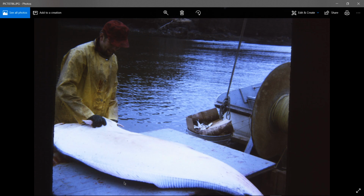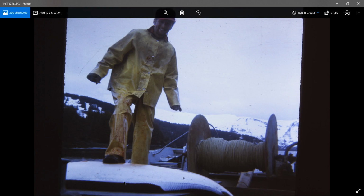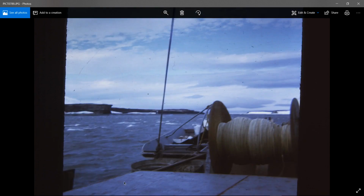And I'm cleaning halibut here, as a matter of fact. Got really good at it. Ta-da. The big ones, the little ones. Oh boy, here Dad and I took a trip over to Cape Douglas, fishing halibut, and the wind came up with this terrible storm and we didn't catch any halibut, and we tried to tough it out over there and came home with like one halibut.